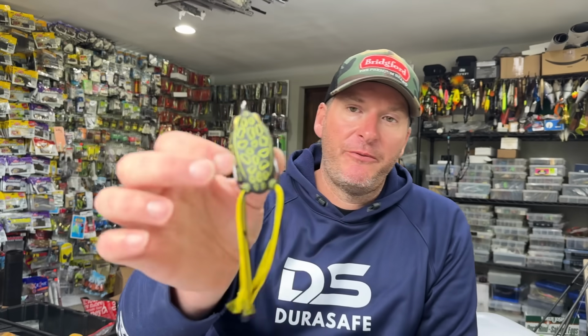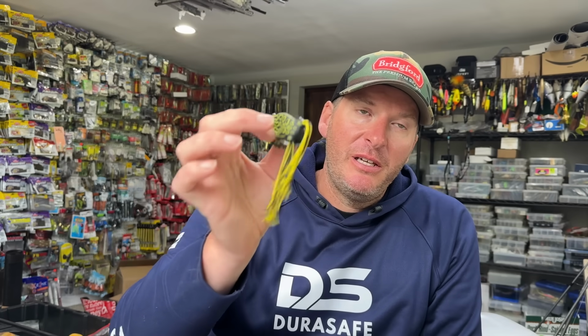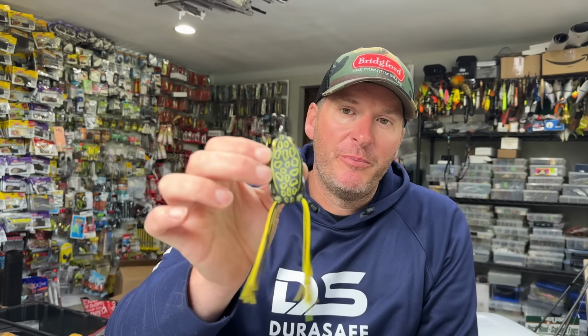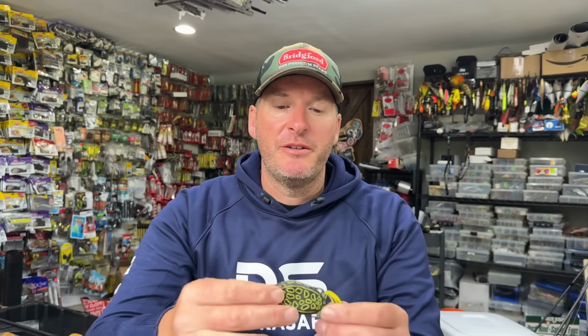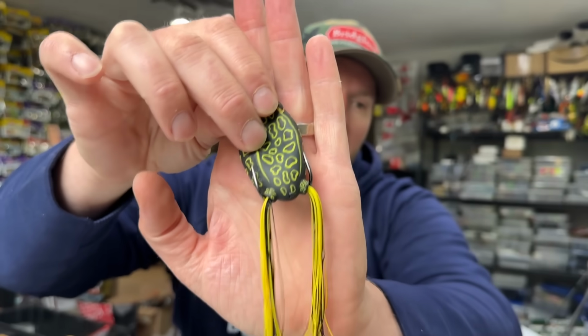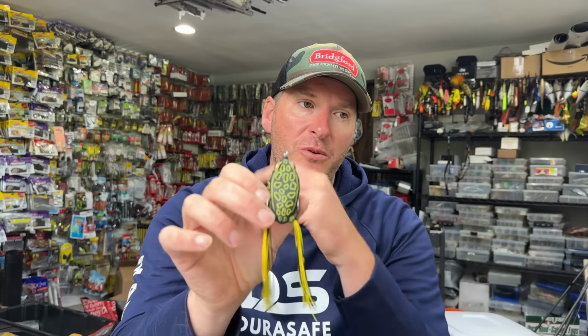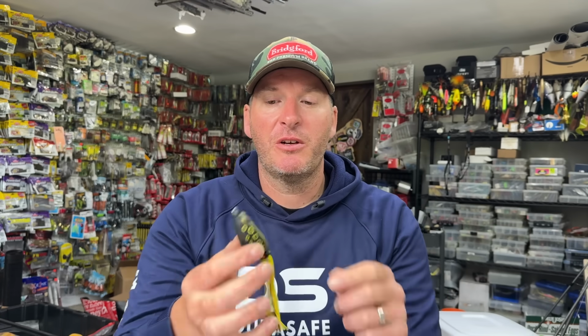So the first one that I've got to talk about is a frog. To me, your post-spawn early summer period is one of the best times to be throwing a frog. This is the Berkley Swamp Lord, just a great hollow belly version. And for me, it doesn't really matter if we're talking about a straight nose, a walking style bait, or the popper style that has a little bit of a cup here.